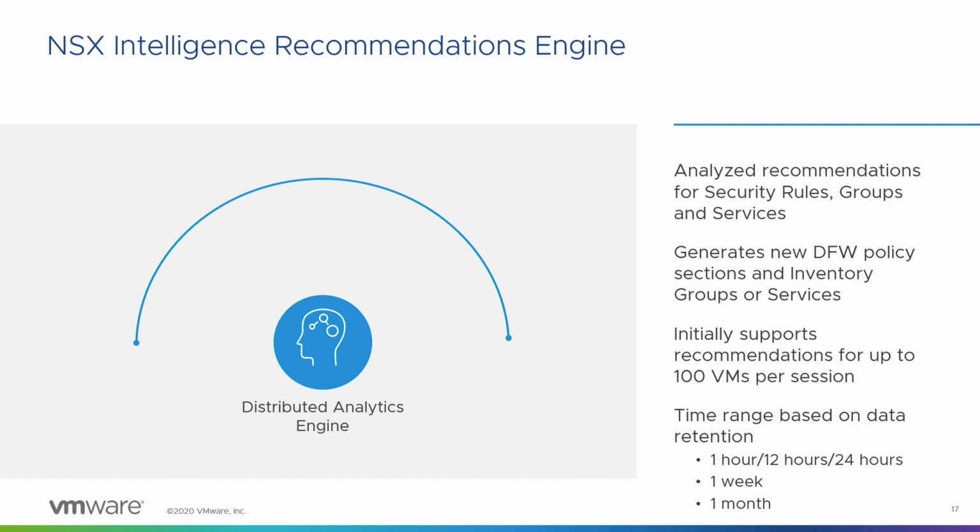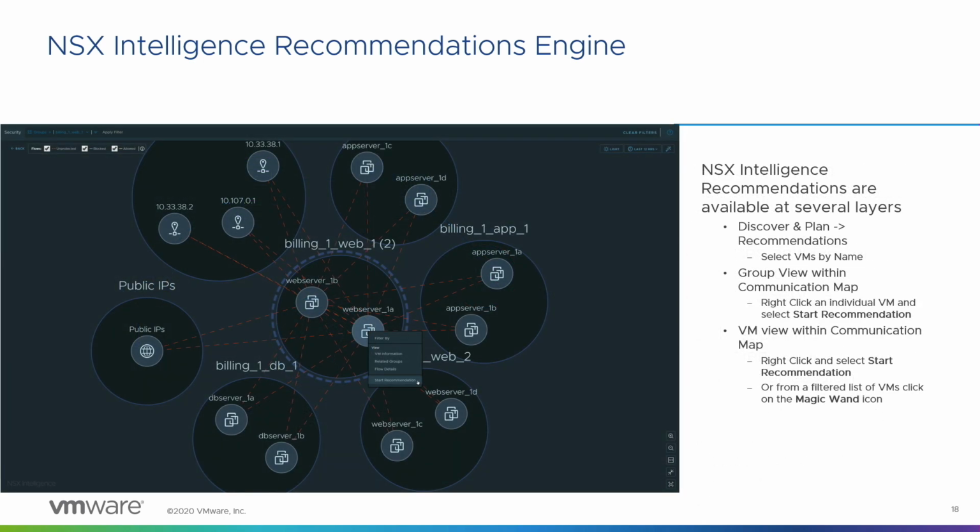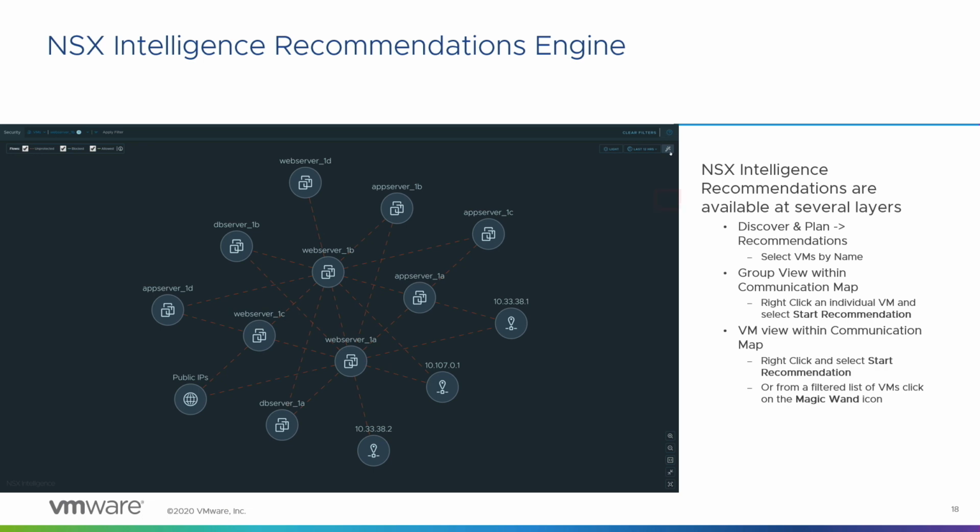Next capability I want to describe is the recommendation engine. So this is how we provide those analyzed NSX firewall policy recommendations for security rules, groups, and services. So this basically automates creating new distributed firewall policy and objects. And we can do this because we collect historical data over different periods of time, right? 1, 12, 24 hours, 1 week, 1 month. We can run these recommendations at several layers, so you could do it within the virtual machine view. You could select any VMs in your environment. Again, we're going to see this in the demonstration, so this is mostly for context.